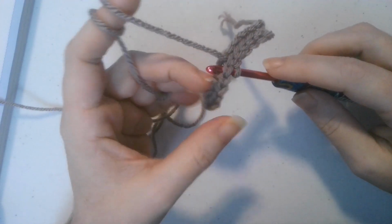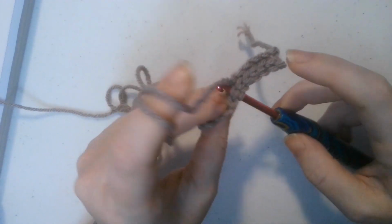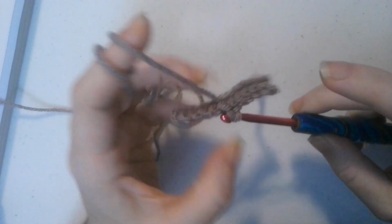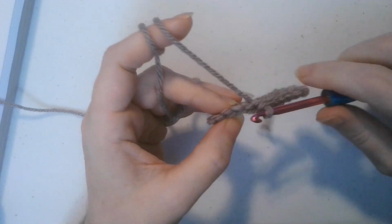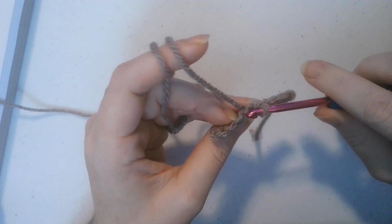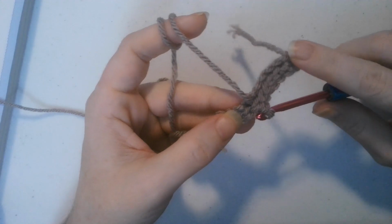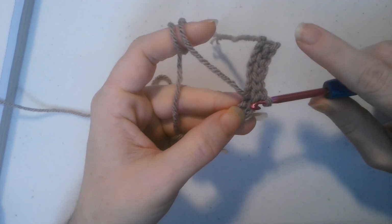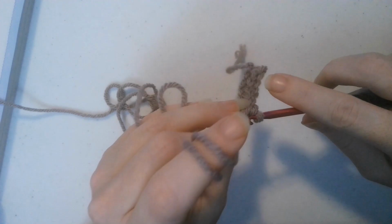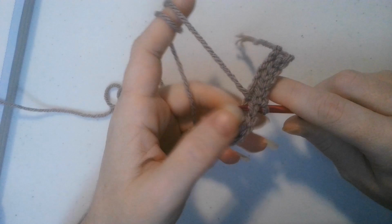Also, something I want to point out, the V's for your slip stitches are going to be towards the back. They're just naturally going to fall that way. Because if you look towards the front, you do have these stitches here, but that's actually not your slip stitch. This bar is here, but the other bar is right there, so you're actually going to go through it like that.